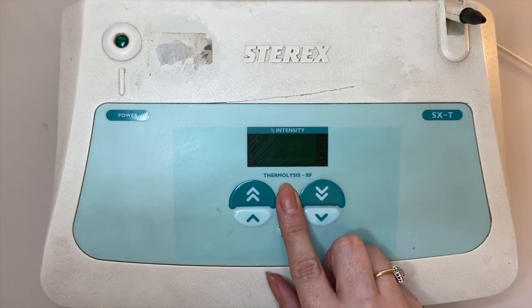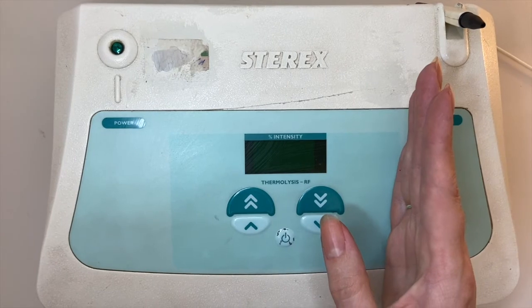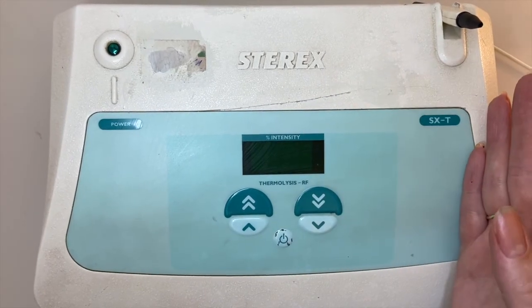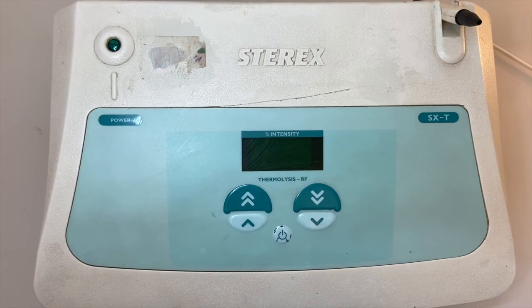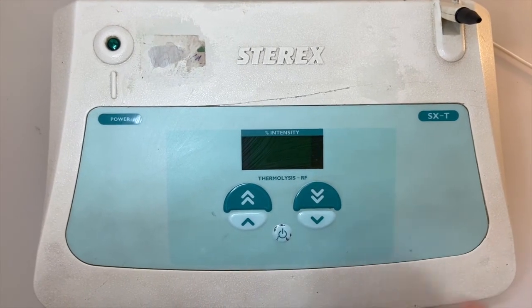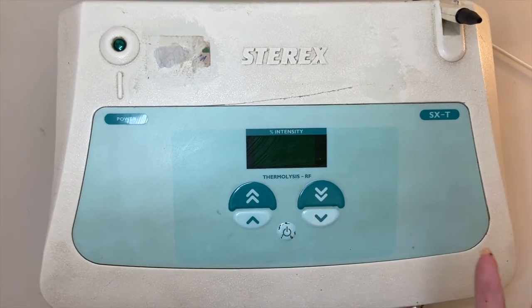But if you looked at Sterex machines, you'd see other ones with other functions, like a bigger panel, different buttons, because they offer other things which would assist you more with the hair removal side of things. But as I said, because I don't offer hair removal, just the thermolysis is what's needed. So it's quite a basic machine, but it does what it says on the tin.